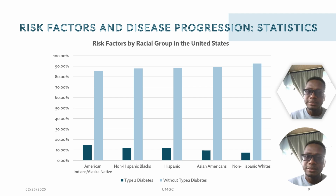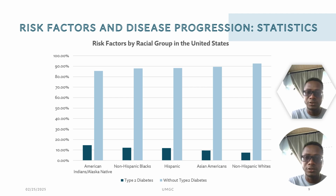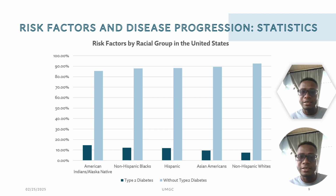Type 2 diabetes disproportionately affects certain racial and ethnic groups in the United States. The CDC report shows that American Indians and Alaska Natives have the highest prevalence, followed by non-Hispanic Blacks and Hispanics. Asian Americans also show a higher prevalence compared to non-Hispanic whites.